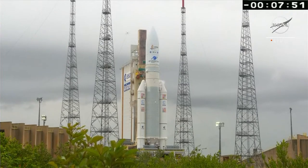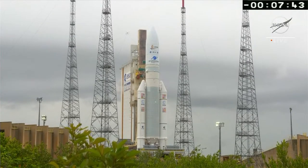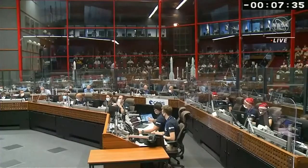Today, more than a half century later, we're just minutes away from another Genesis, the Genesis of a new era of discovery. The launch of the James Webb Space Telescope is at hand. We're just 38 seconds away from entering the critical synchronized sequence.